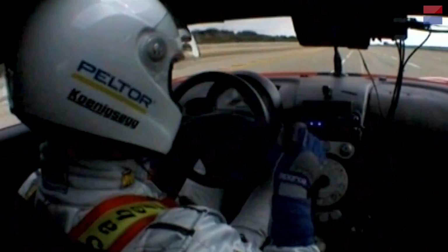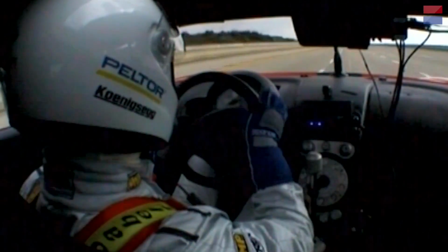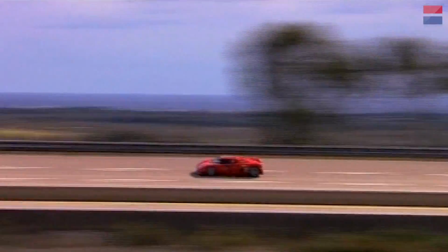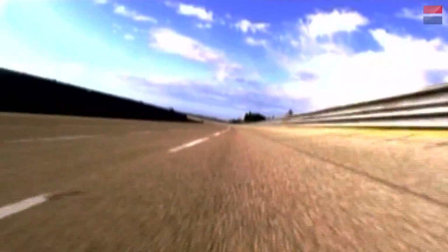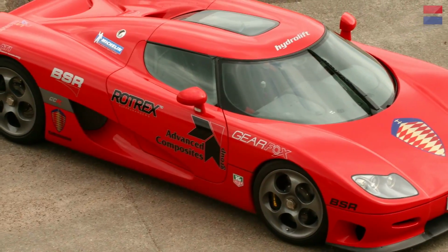Koenigsegg, a tiny Swedish manufacturer, went to Nardo, a 7.8 mile high-speed bowl in southern Italy, in 2005, and they came very close to beating the McLaren, achieving 241.1 miles an hour despite running on a constant bank turn. There's no question on the flat the CCR would have a new outright record.